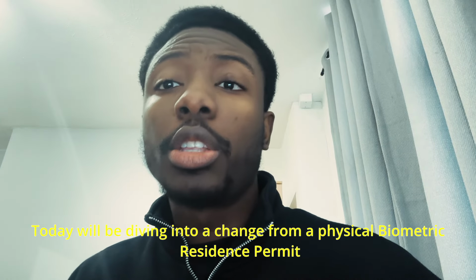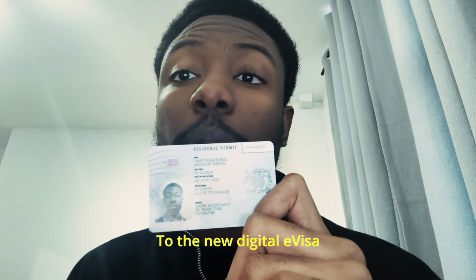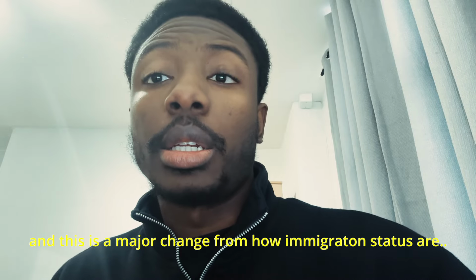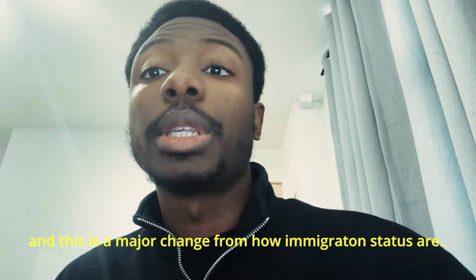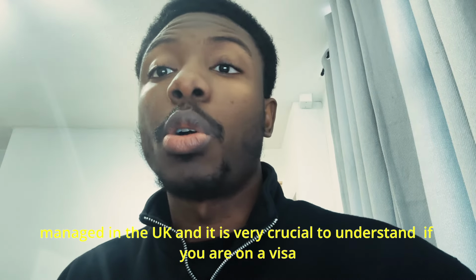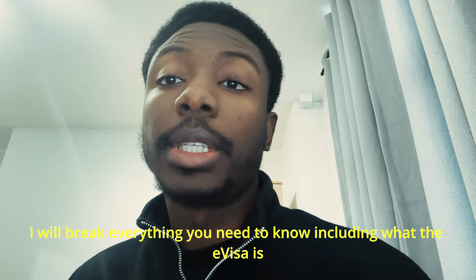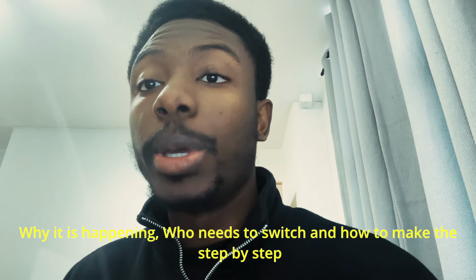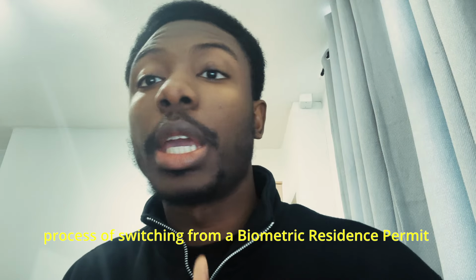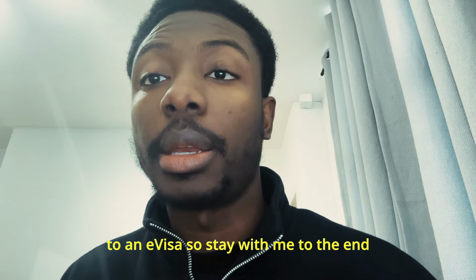Today we'll be diving into a change from a physical biometric residence permit to the new digital eVisa. This is a major change from how immigration statuses are managed in the UK, and it's very crucial to understand if you are on a visa. I'll break everything you need to know, including what the eVisa is, why it's happening, who needs to switch, and the step-by-step process of switching from a biometric residence permit to an eVisa. So stay with me till the end.